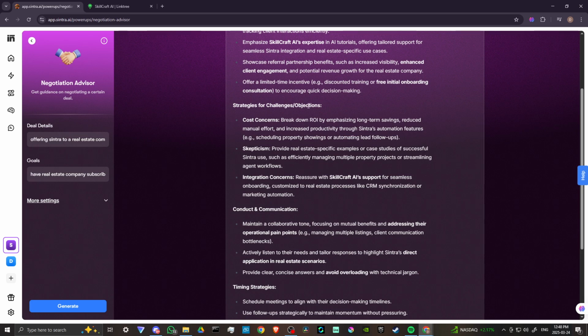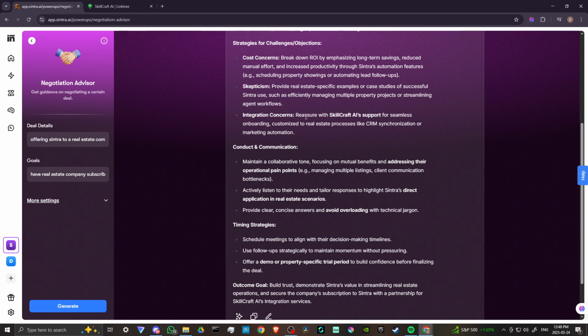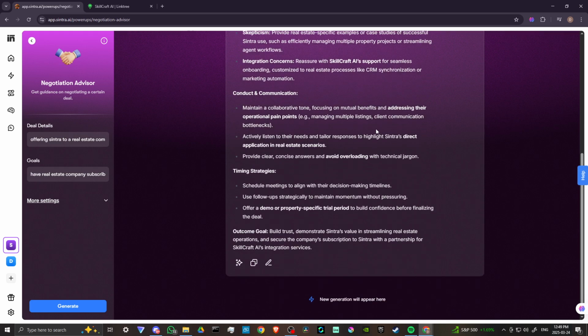Strategies for challenges and objections: for cost concerns, break down ROI by emphasizing long-term savings, reduced manual effort, and increased productivity through Sintra's automation features. Provide real estate specific examples or case studies of successful Sintra use, such as efficiently managing multiple property projects or streamlining agent workflows. Reassure with Skillcraft AI support for seamless onboarding customized to real estate processes like CRM synchronization or marketing automation.